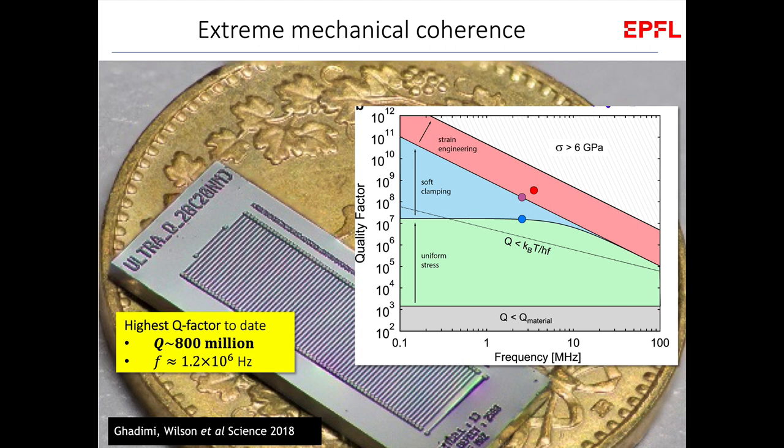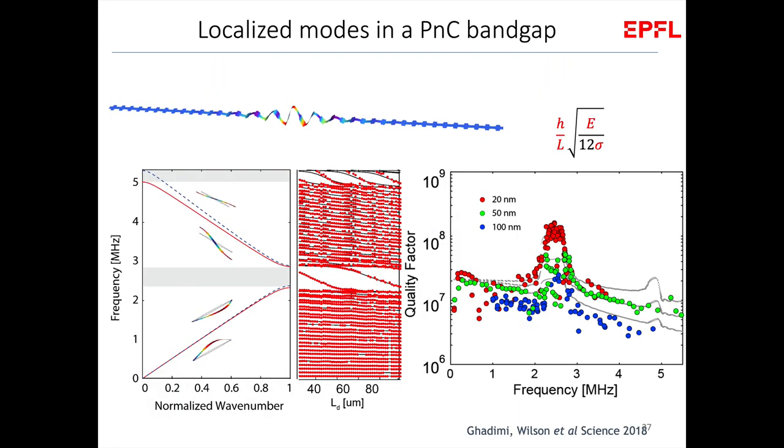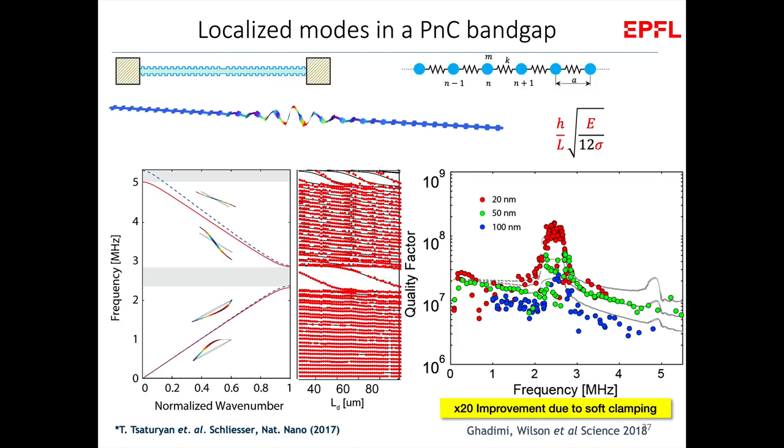And I'd like to briefly detail how we can make structures where the quality factor is not 400,000 as in the described experiments, but now reaches values of actually a billion at room temperature at megahertz frequencies. The key concept here is that we don't use simple strings, but we use strings with phononic band gaps. And we can engineer the mode envelope with these phononic band gaps. We can confine the acoustic energy. And we use a technique that you've heard about also yesterday, soft clamping, that improves the quality factor inside the band gap by about a factor of 10.